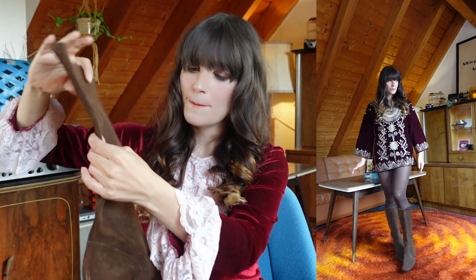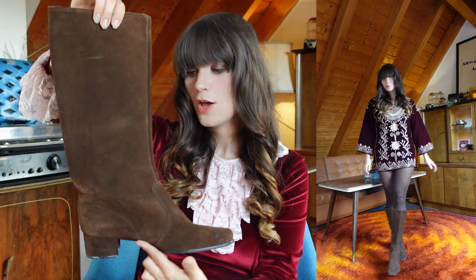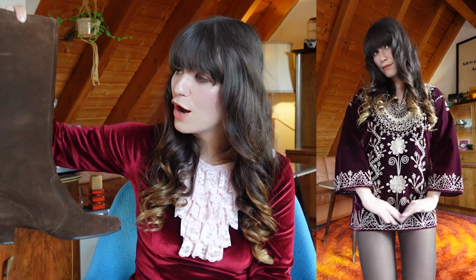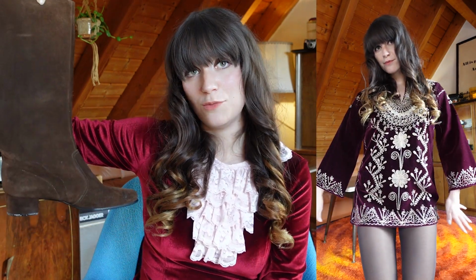So basically, it doesn't have a zipper on the inside, which just makes for a more slouchy look, which is definitely more of a 70s, even going into the 80s kind of style. So I don't love them, if I'm being fully honest, and I don't know what to do because I find them so beautiful.